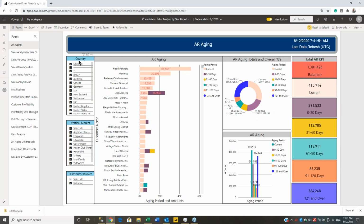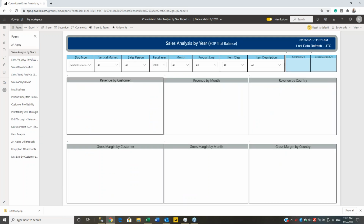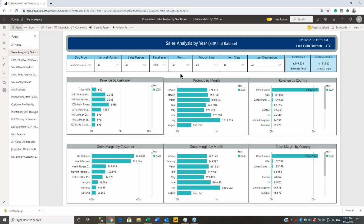And again, we can change these filters over here if you categorize your data differently. You may just want to see the customer only here in this list. We can do that. Again, no charge. Here's the main report in the sales module. This is kind of where everything takes off from: your revenue and gross margins.